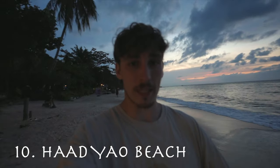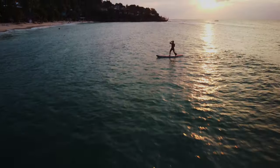One thing that you need to do when in Thailand, and especially Koh Phangan, is watch the most beautiful sunset. The best beach by far is Haad Yao Beach, which is to the northwest of the island. Unfortunately, today it's been a bit cloudy and the sun hasn't been setting perfectly, but you still get the most gorgeous colors in the distance.